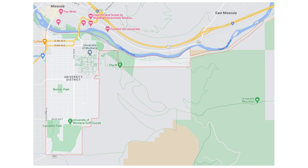Let's dive right in. Nestled in the heart of Missoula, the University District spans approximately 1.2 square miles with nearly 5,000 residents. The University District is a neighborhood that is located south of the Clark Fork River, east of South Higgins Avenue, and north of Pattee Canyon Creek, and it is west of Campus Drive.